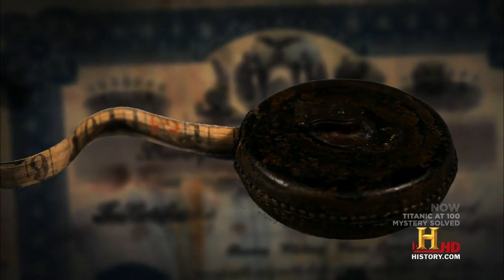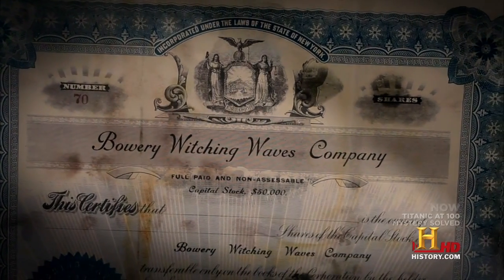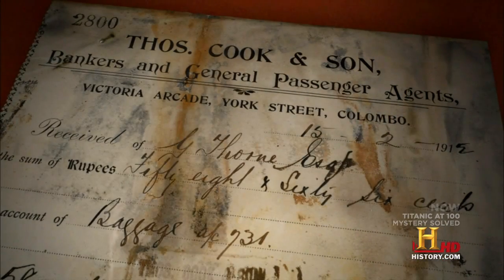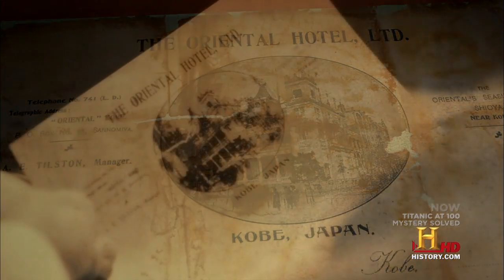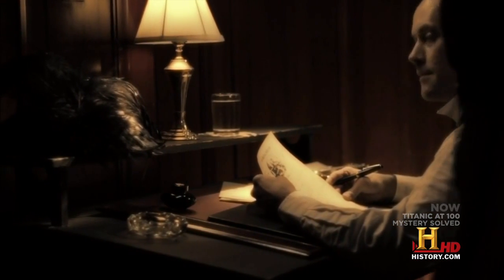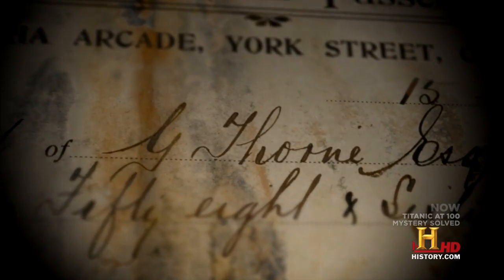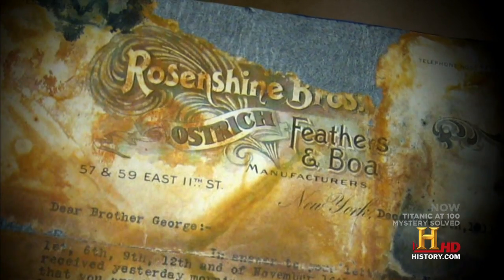Among the passengers whose artifacts have been recovered, Franz Pulbaum. His suitcase held his tape measure and a stock certificate from the Witching Waves Company. George and Maybelle Thorne's bag contained a luggage receipt from Sri Lanka, documents from Bombay, Egypt, Japan, and a letter that reveals a scandal they were keeping secret. He was taking a round-the-world trip with a woman that was not his wife. She's married to one man in New York and traveling around the world with another man who's not her husband. To keep the secret, George has been forging his name. Documents in his bag reveal he's really George Rosenshine.